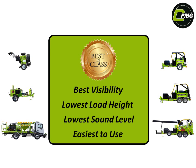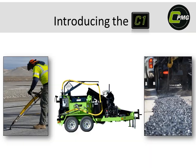Our product roadmap only started with aligning these products to our mission. We then began down a path of innovating, and today we will present to you our first of a string of industry-changing innovations we are going to launch over the next 3 years. We're proud to present to you the C1 combination machine.